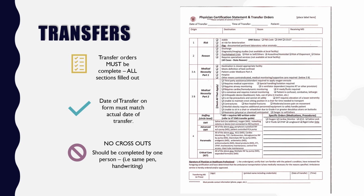This is for patient safety and your protection. Protects you and the patient.